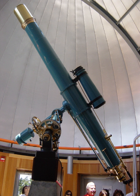A telescope's light-gathering power and ability to resolve small detail is directly related to the diameter or aperture of its objective, the primary lens or mirror that collects and focuses the light. The larger the objective, the more light the telescope collects and the finer detail it resolves.